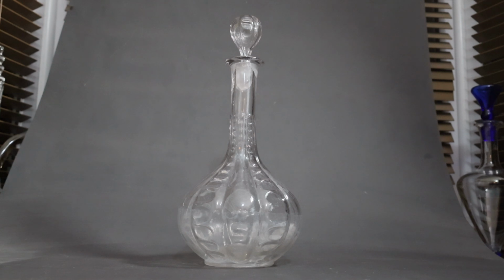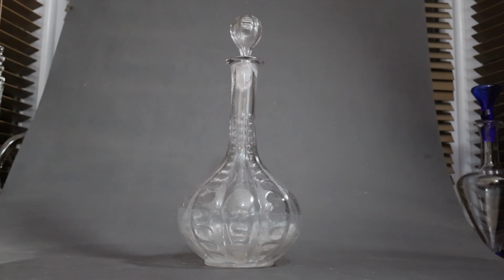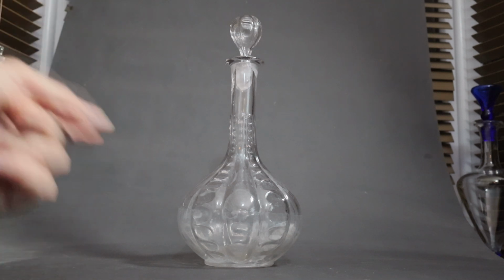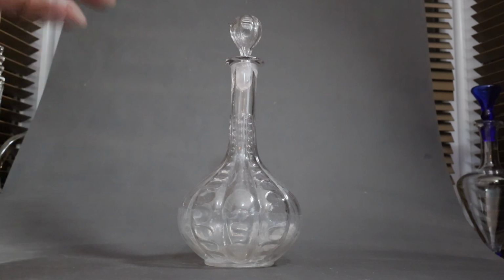So I don't have an exact match, don't have an exact reference, but what I do have is this decanter here, which I know exactly who it's by. It's made by Porto in France. It's in the 1873 catalogue. It is not good quality. I was going to say something worse, but yeah, it's not good quality, just like the decanter we're looking at.